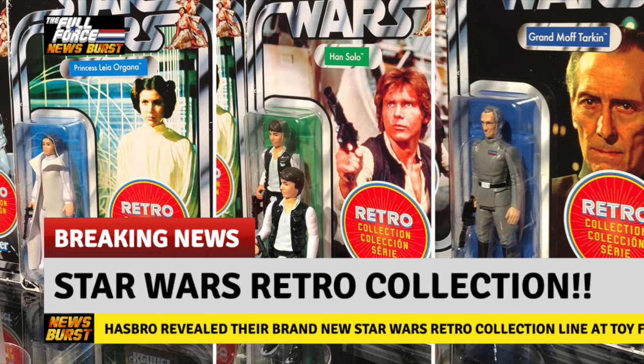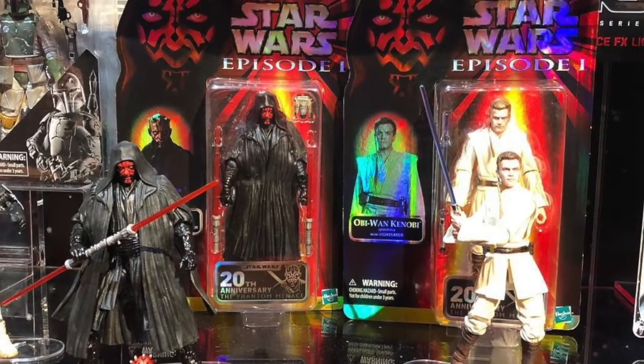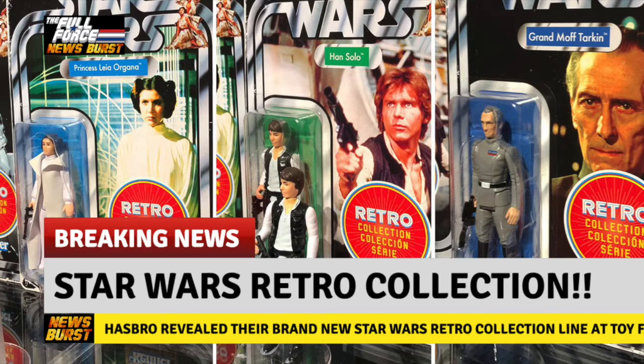I'm pretty sure that Black Series is only supposed to be a limited release thing too, and here we are. I noticed as well there were a couple of 6-inch Black Series figures, Darth Maul and Obi-Wan, that they're going to do in that old school vintage style. I say old school vintage. Does that not make you feel old? I remember buying them in store.